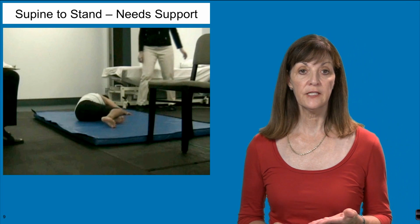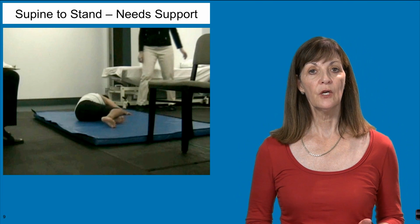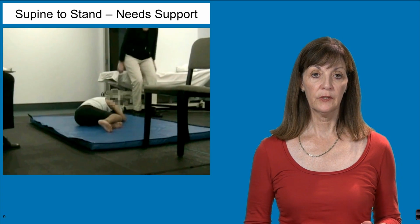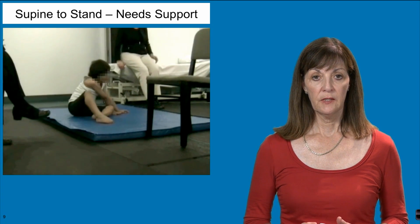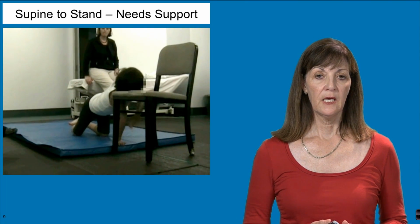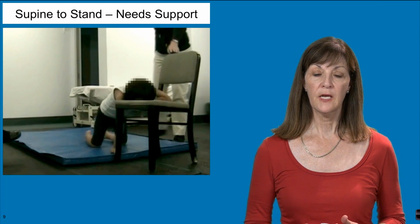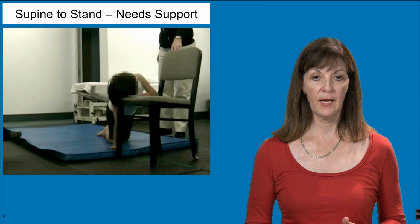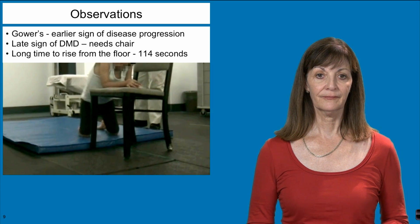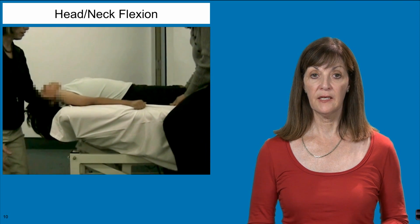Now we're going to look at this test of supine to stand, and he is in the late ambulatory stage. So he can no longer do this independently by crawling up from the floor, and he needs to use a chair. I'm going to show you a little bit of him beginning trying to come to standing. This takes 114 seconds for him, so we're not going to wait for him to rise completely to standing, but eventually he does get up with support of the chair. He is unable to flex his neck against gravity.